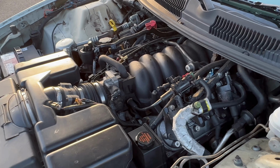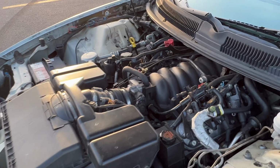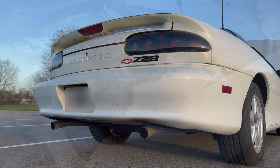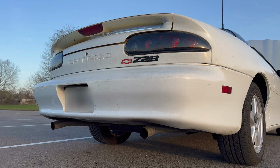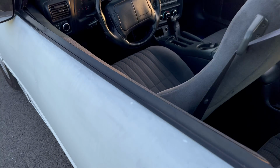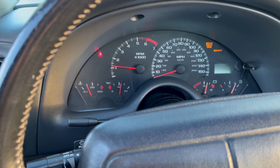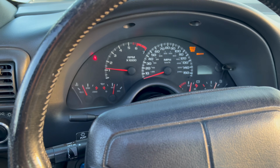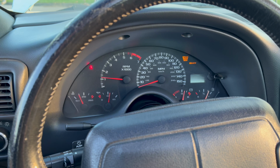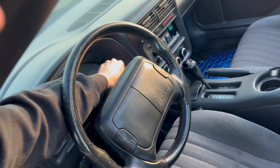Yeah, there's the engine. Let me start this up for you real quick so you guys can hear it. I do got a check engine light on, and it's for the O2 sensors, but that did come with the car. Let's turn this off.